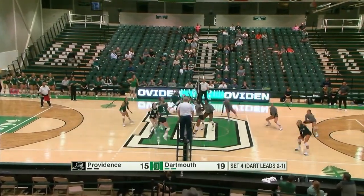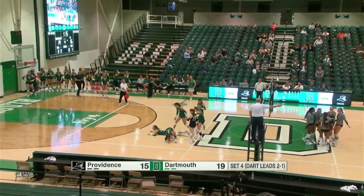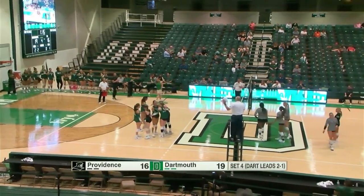Murphy the set, all the way back to Stevens, who's blocked. What an effort there. It's an outstanding block by Roden. I mean, it's one-on-one. Yep.